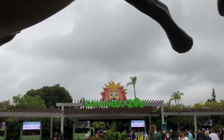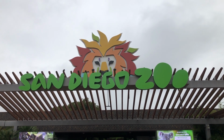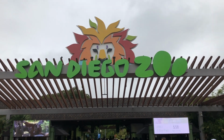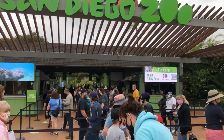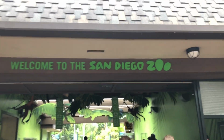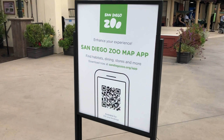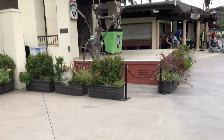So once we were past the screening test, it was right up to the main gates. They did erect barriers, which was really nice for the folks who were working the turnstiles, where you go to scan your pass. So basically, you get your ticket, you walk right up, and then bam, you're inside. And once you're inside, I gotta be honest, it's pretty much a normal day at the zoo.